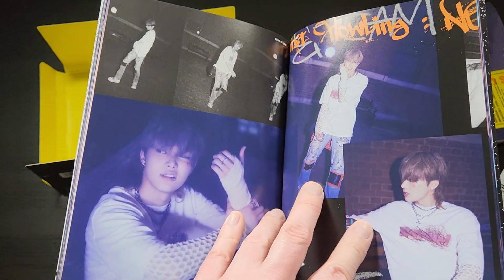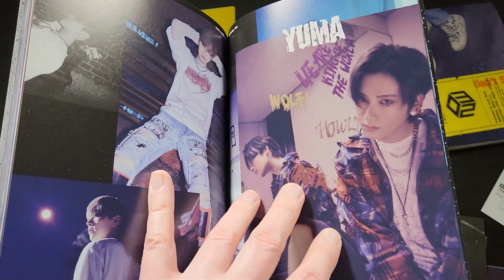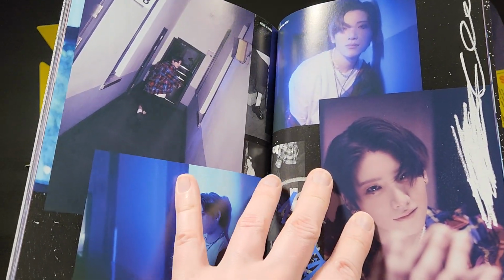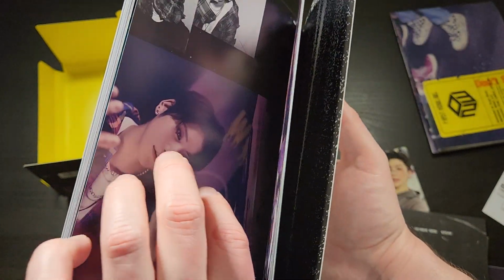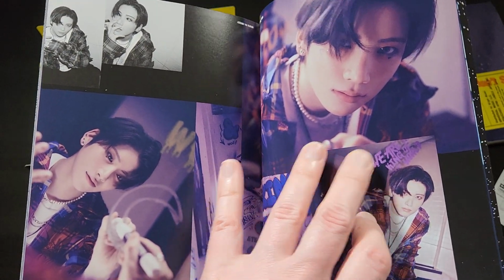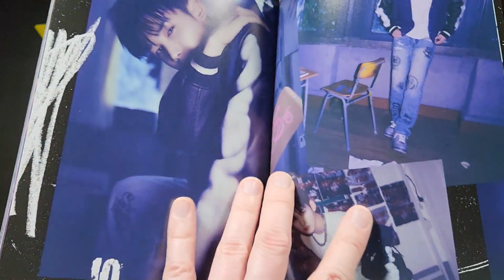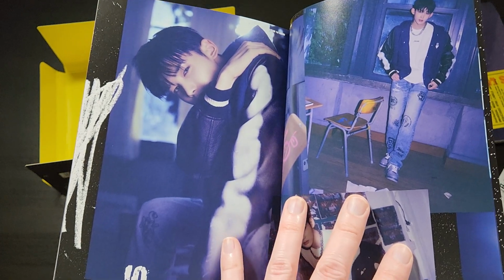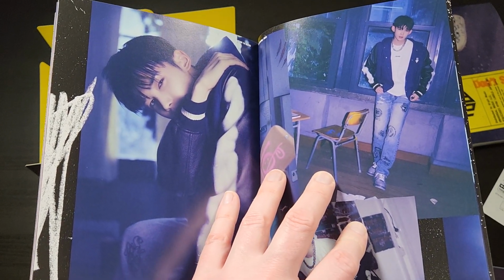EJ, of course, also from Island. And then Yuma. Yuma's also grown on me a lot. He's a really hard worker. He kind of reminds me of Taehyun from Tomorrow by Together. I kind of get that vibe from him where he's a really genuine sort of hard worker kind of guy. Joe also has really gotten way better since audition.